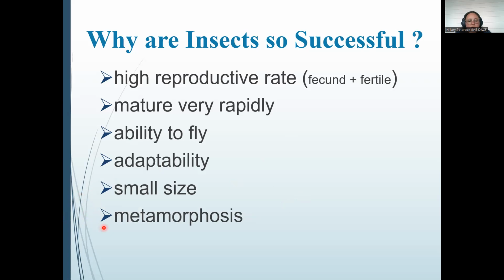Metamorphosis. This is something we'll talk about more later, but metamorphosis is when you think of a caterpillar, like a butterfly that has an egg, and then a caterpillar, and then a cocoon, and then an adult. Insects are split up into holometabolous and hemimetabolous, the two splits.